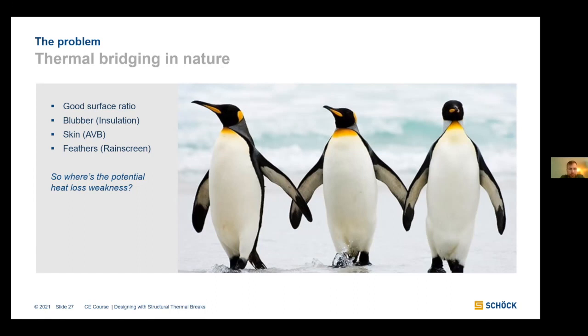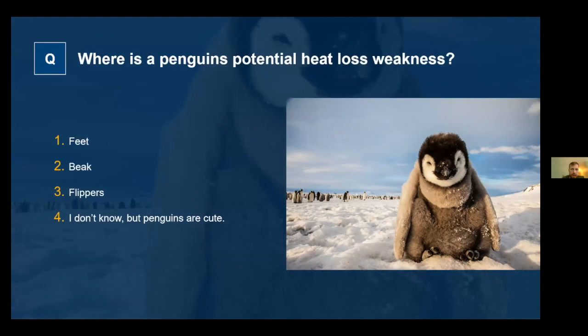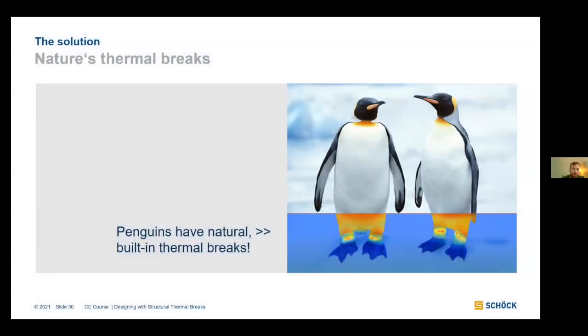So, where do we have the potential for the heat loss weakness within the envelope of the penguin building, if you will? And so a lot of the common answers that we get are the beak, the eyes, the wings, and they're all great thoughts and answers. Ultimately, the wings can be tucked against the body so they can help maintain heat to that end. The beak is cut off on its own, and the eyes they're able to conceal. But really, the answer ultimately lies within the feet themselves.